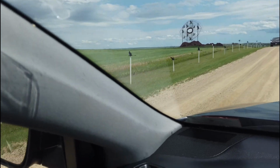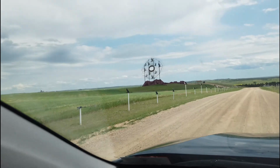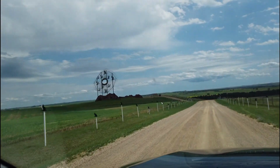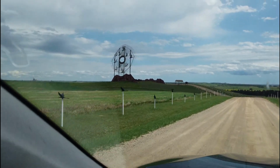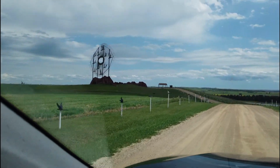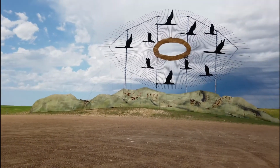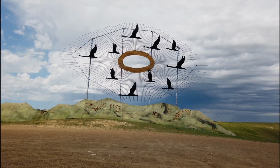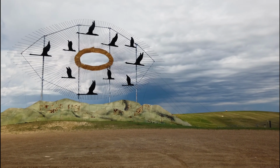110 feet high, 160 foot long. It says it's in the Guinness Book of Records. It's 10 stories high, I guess, something like that. It's freaking huge, I know that. Anyway. Okay, there's the whole thing here. It is huge. No doubt.